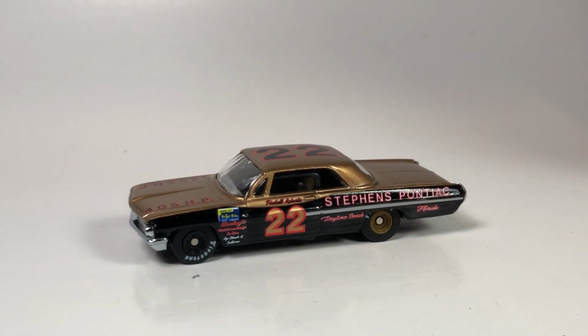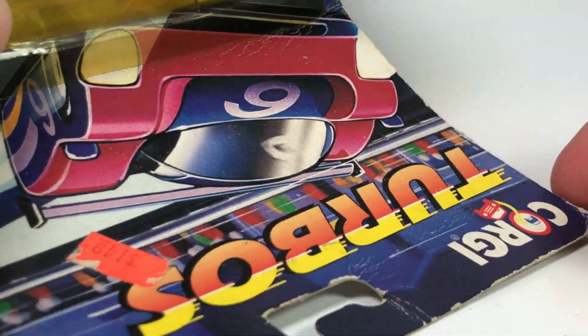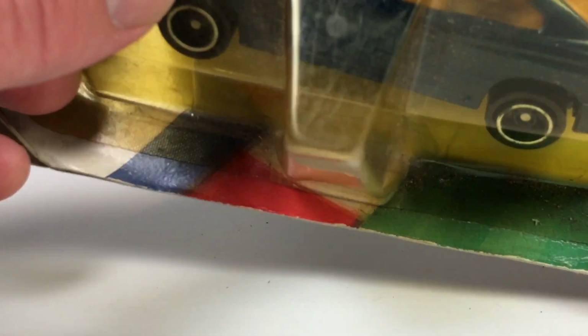Sticking with some oddballs for a moment here. Let's look at this weird thing. Corgi Turbos. 143. You guys know I don't collect other scales. I'm not starting to collect other scales, I swear. I don't know why I picked this out. I just picked it out. You know, honestly, in the picture, I might not have even known that it was not 164 scale. But, I don't know. It was weird.